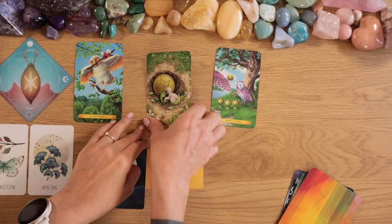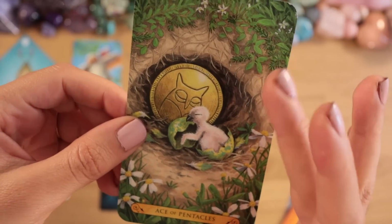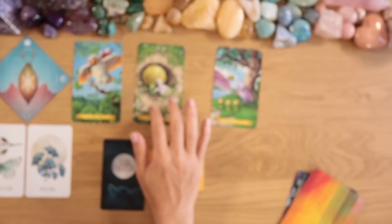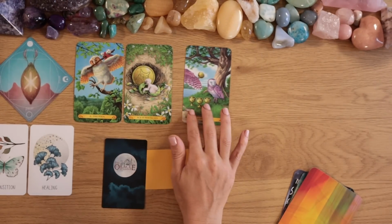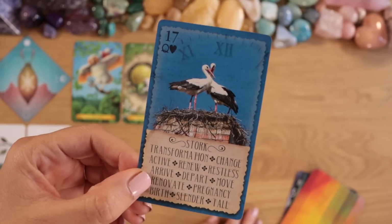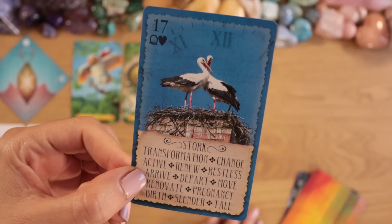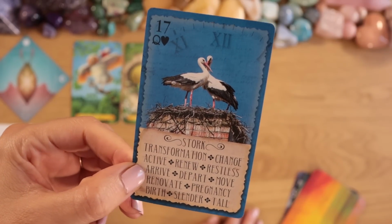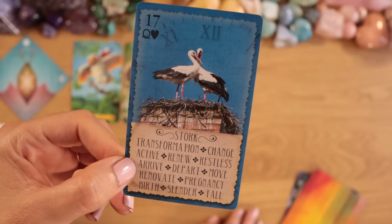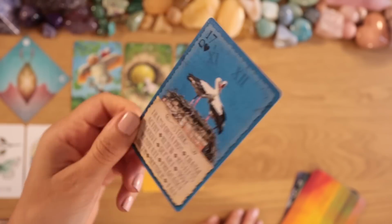Yeah, look at this, we even have the little chicken hatched here. So another thing that's really showing a new beginning. You're like newborn, and a new life is starting for you. Stork. That's funny. Isn't it the stork that comes with the baby? So another card showing a new birth. So we have stork. Transformation, change, active, renew, restless, arrive, depart, move, renovate, pregnancy, birth, slender, tall. Okay, that was a lot of words.